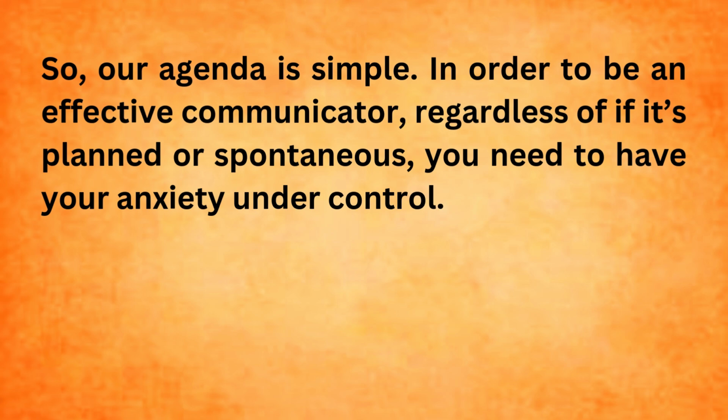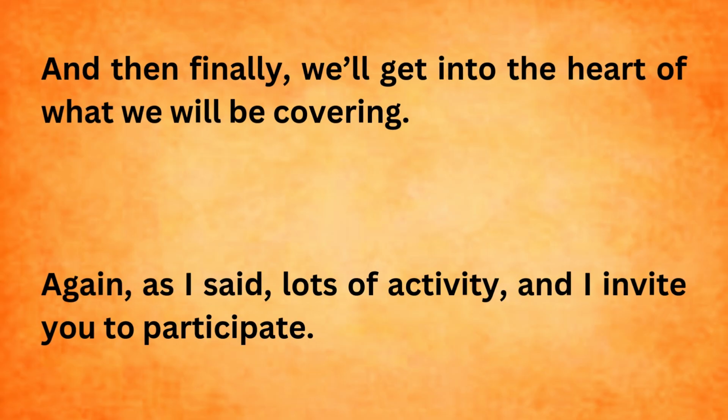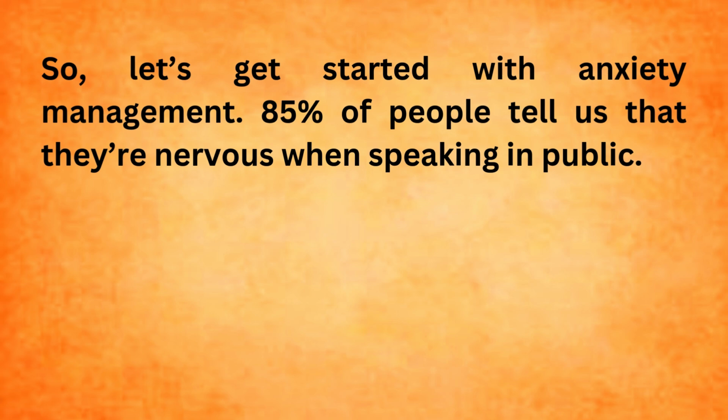So, our agenda is simple. In order to be an effective communicator, regardless of if it's planned or spontaneous, you need to have your anxiety under control. So, we'll start there. Second, what we're going to talk about are some ground rules for the interactivity we'll have today. And then finally, we'll get into the heart of what we will be covering. Again, as I said, lots of activity, and I invite you to participate. So, let's get started with anxiety management.